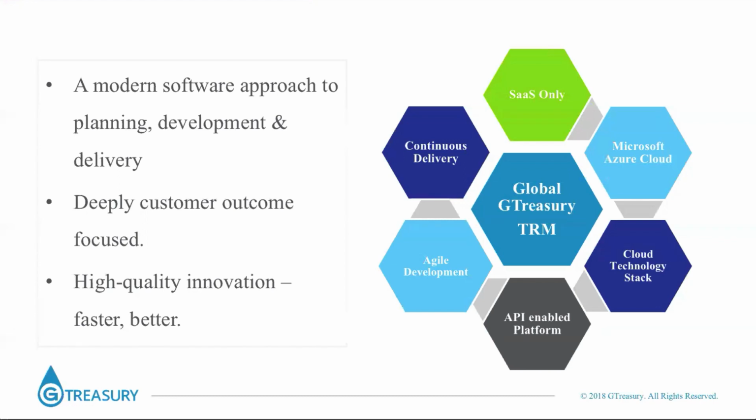From an approach perspective, we use agile delivery, and we operate like a modern software company that follows lean agile processes. And we develop a deeply customer-connected backlog by building multi-skilled teams that work together in 2-week sprints. A 2-week sprint is basically where we divide our backlog, and a 6 to 8 person team works on that functionality. And then we deliver that functionality, high quality, every 4 to 6 weeks to our customers.